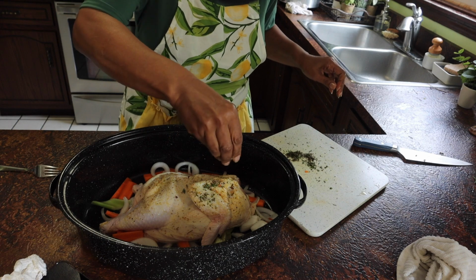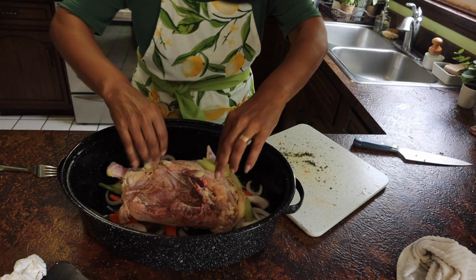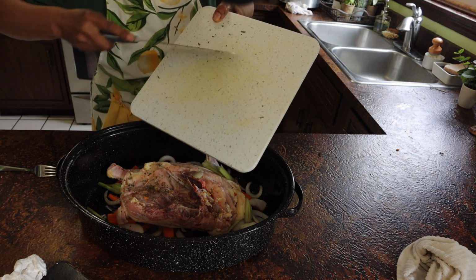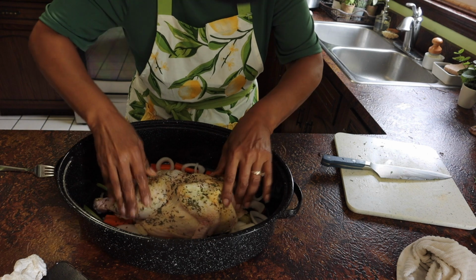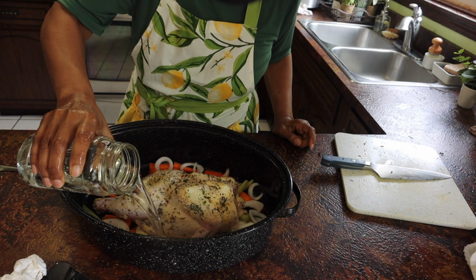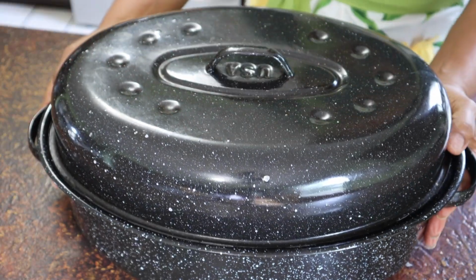And one of the reasons you want to have plenty of herbs and spices, particularly if you can grow some of the herbs yourself, is so that you can zhuzh up a whole meal. Here, all I've done is chop up pretty finely a little rosemary and thyme, and it'll add great flavor. I'll add 2 cups of water to the bottom of the roasting pan. Now we'll cover it and pop it in the oven.